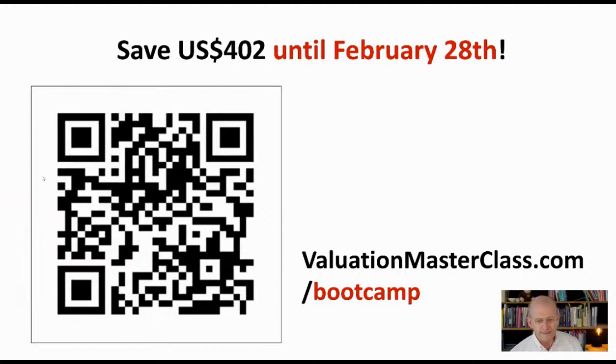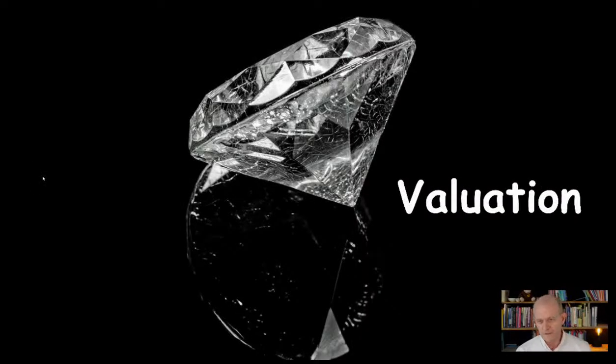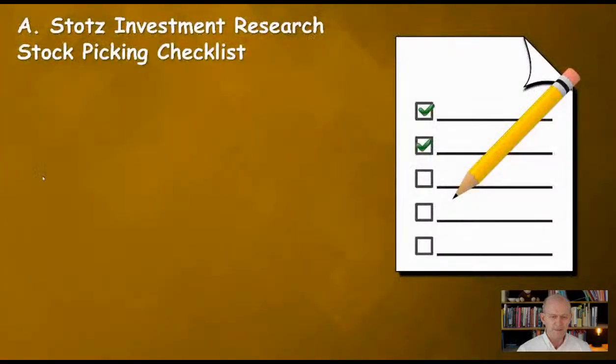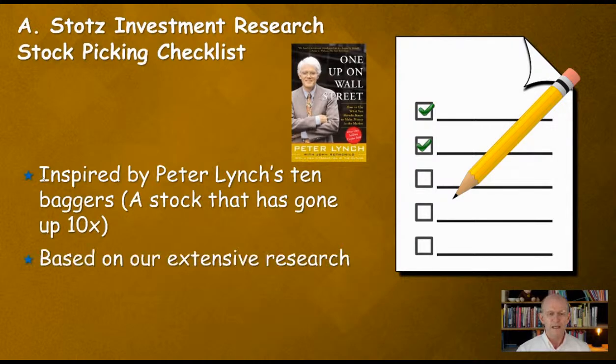Let's continue on. And the valuation of this company, we can see, is first, let's go through the checklist to try to understand it. This is inspired by Peter Lynch's 10 baggers that came out of his book, One Up on Wall Street. And it's based upon our extensive research of 10 baggers.